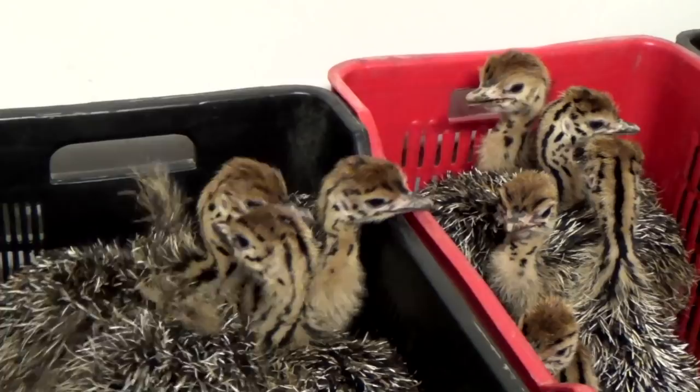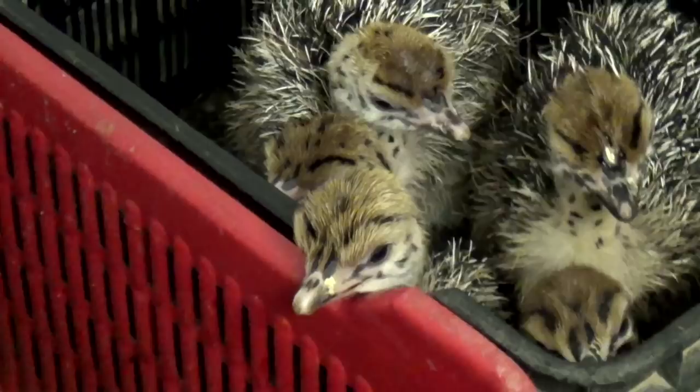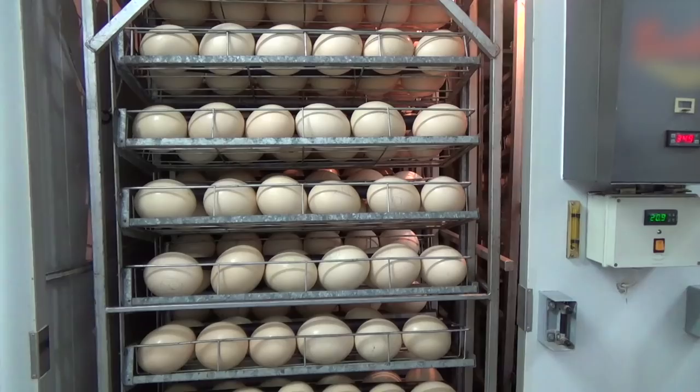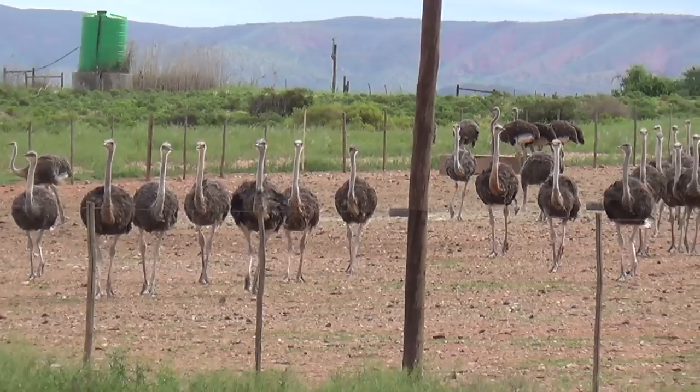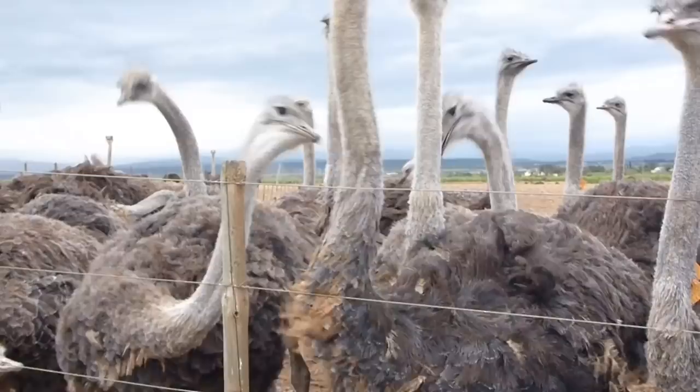The skin of these three-day-old chicks will eventually be turned into designer wallets, boots, belts, or Birkin bags. In the wild, they will stay with their mothers and fathers for up to 3 years. On production farms, they will never even get to meet their parents. Instead, they are kept in barren dirt feedlots and tagged as if they were nothing more than walking merchandise.